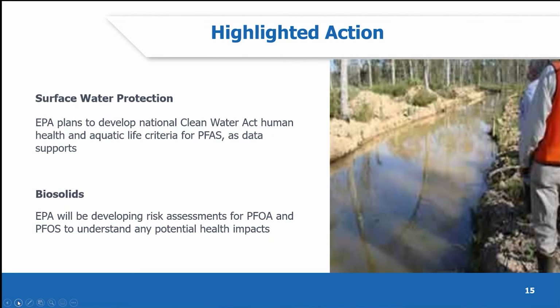Surface water protection. EPA plans to develop National Clean Water Act human health and aquatic life water quality criteria for PFAS. Now this says as data supports, and those of you who are familiar with human health and aquatic life criteria, the database that's needed is quite extensive, so I'm sure right now that they are working to fill gaps in the database necessary to calculate those criteria. Biosolids, EPA will develop risk assessments for PFOA and PFAS to understand potential health impacts from biosolids.